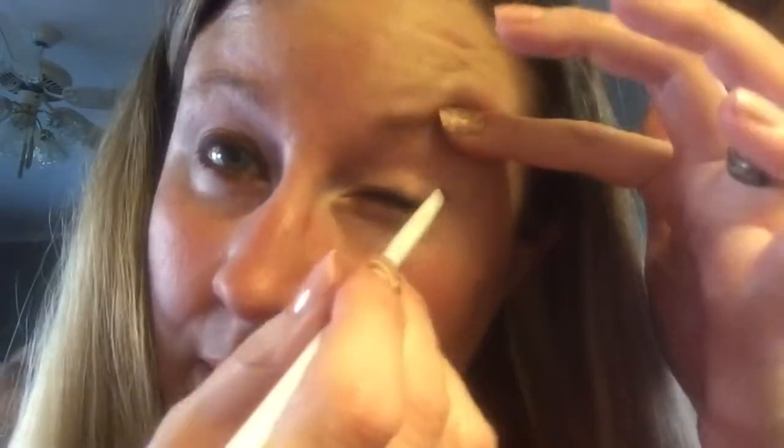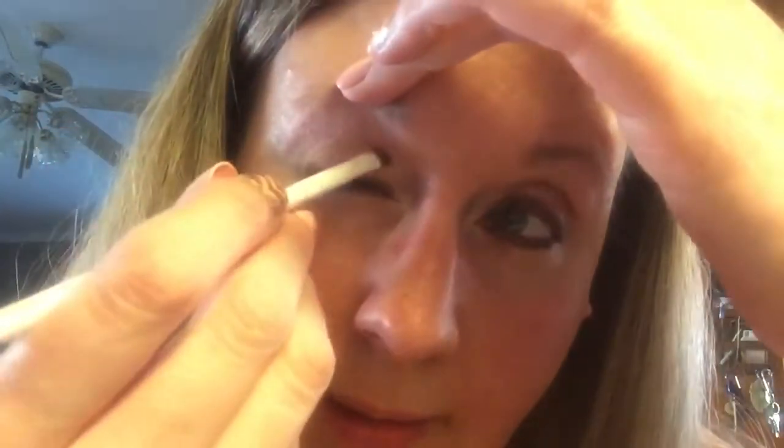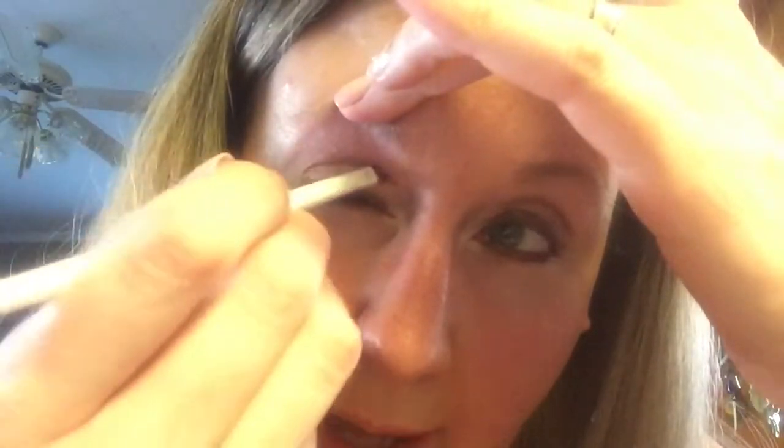And this is something new I've just started doing too. Actually, I used to do this a long time ago, but I quit doing it, but now I'm going to do it again. Where my eye kind of bends in, I'm going to just do like a line, like that. And again, right here, just going to kind of follow the eye, like that.